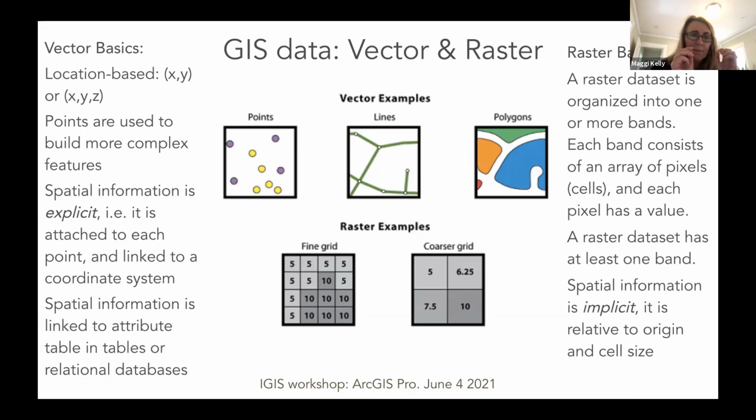It's a very location-based data representation or data model, and an X and a Y is the core of everything. That X and Y is defined precisely. That spatial information is explicit. Every point carries with it an X and Y. Every line carries with it a from node and a to node, and it knows the spatial location of those. Every polygon, every vertex in that polygon carries with it its spatial information. And the spatial information is attached to that attribute information.